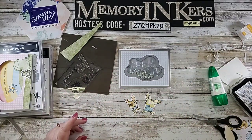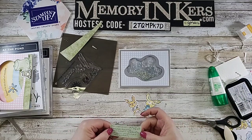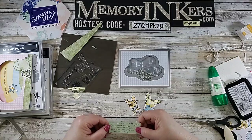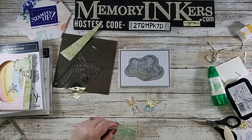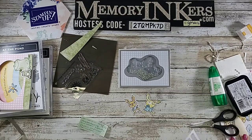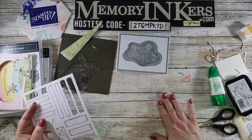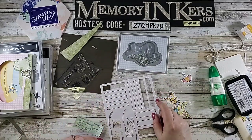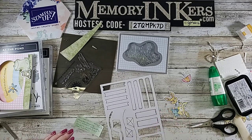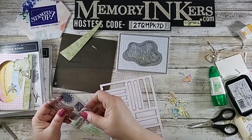Now it's just a matter of decorating it, and somewhere I have my notes as to what I was going to do here. Oh, I was going to stamp the sun, but I don't want to do that now that it's on there. It won't stamp right, so I'm not going to do that. I am going to use some of my labels. Oops. Maybe I'll use that too. I don't know. We'll see. And I was going to do You Brighten My Day. So, stamps. There they are.